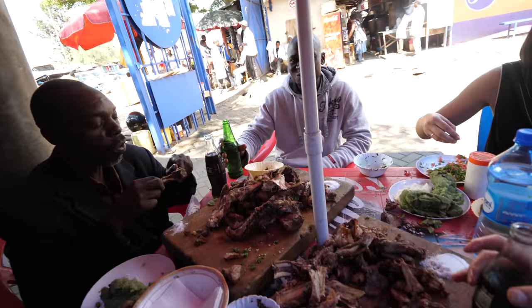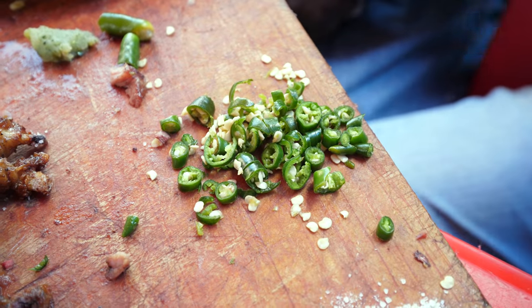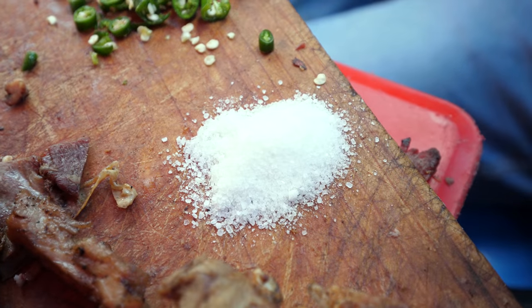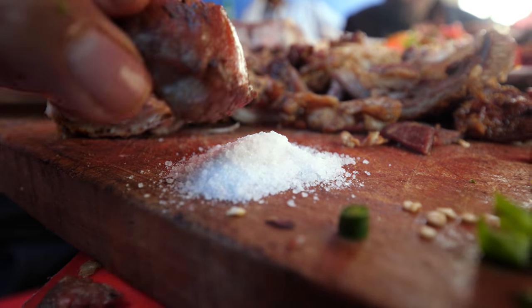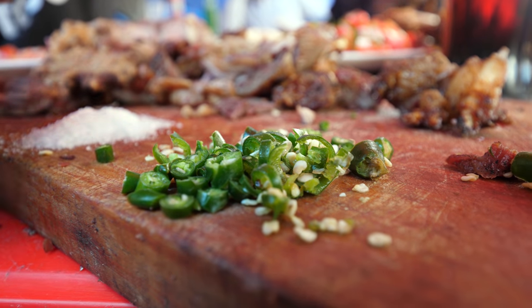Amoy, how is the nyama choma? Good. Good. Another thing you can do, and I actually don't really usually add too much extra salt because they add a lot of salt already while they're grilling, but they always have a side on your cutting board of chumvi, which is salt. And most people, when they eat nyama choma, they dip a little corner of their meat, each bite, into the chumvi, into the salt before they eat it. But mainly what I want is that pili pili.